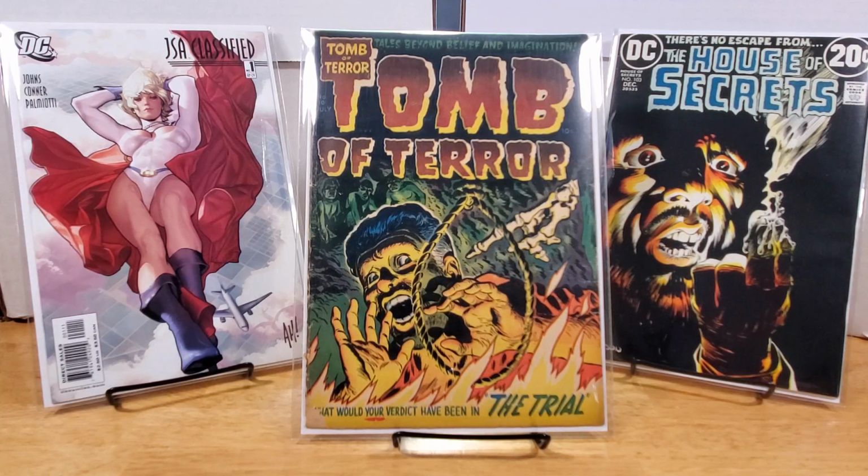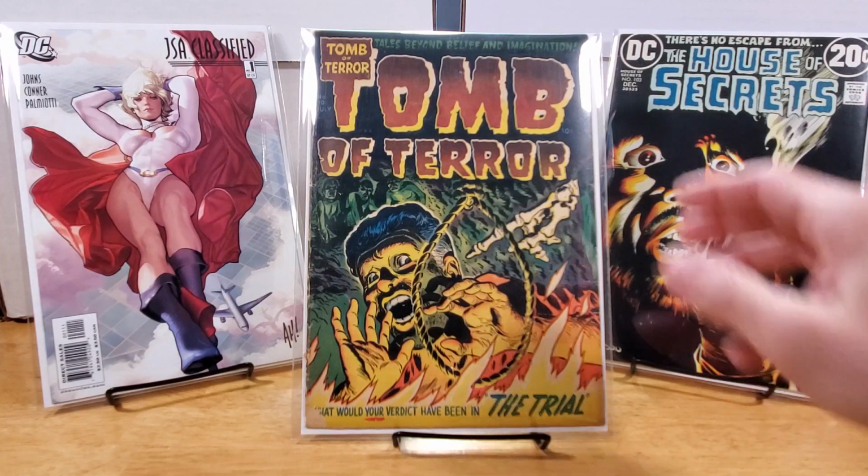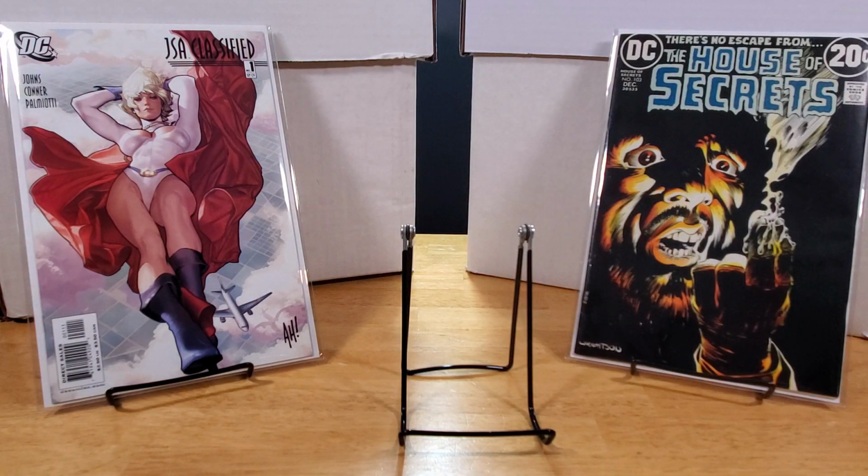So really nice looking book. Love the colors. Great artwork in this series. I think it's 15, 16 issues. I can't remember, but fantastic pre-code horror book here. So happy to add that to the collection.